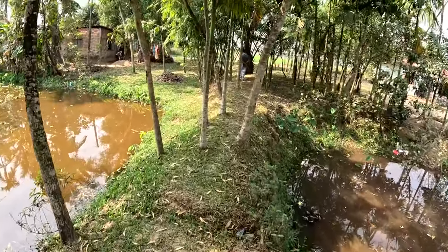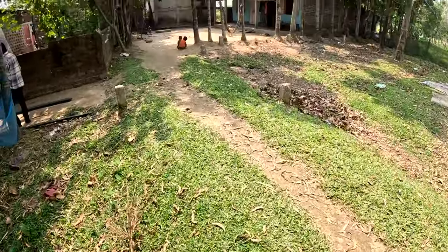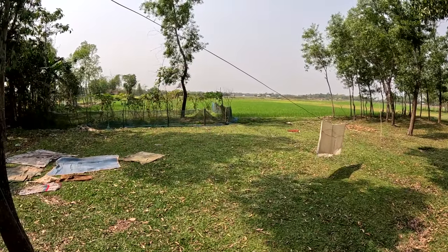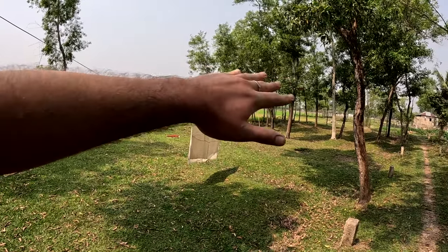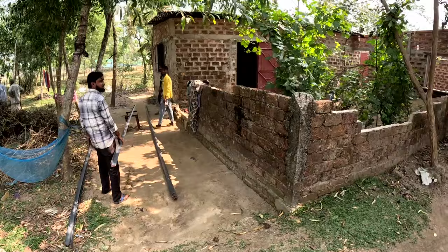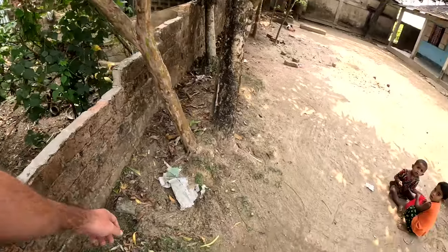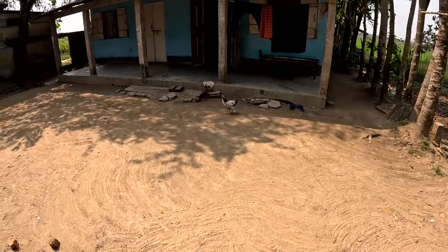Alright, let's go see what's going on over here. So over here is more of the rice fields, and these ones have grown up a little bit more. They're a lot more green and a lot higher as well. All this area is just rice fields. And over here we've got the kids playing. This is their little home. Assalamu alaikum. They've got some vegetables growing in the back. Are they little coconuts? Nice. Assalamu alaikum. Hello. Couple of chickens. Very good.